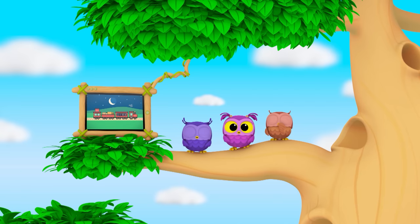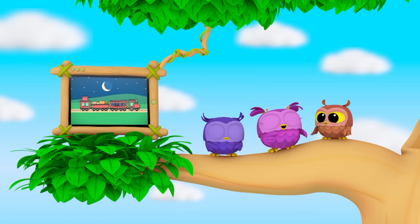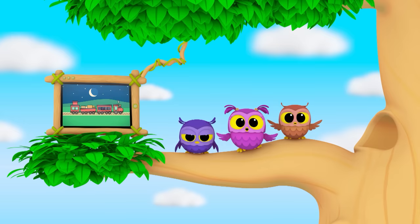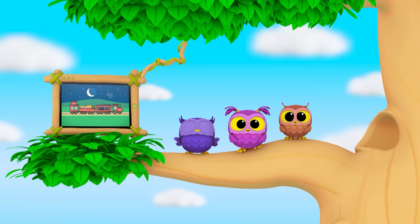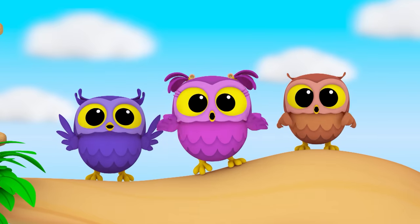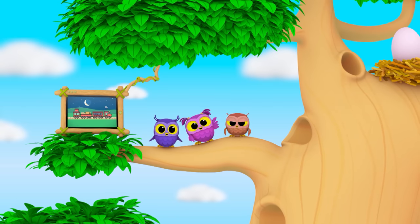Just like little Wuzz. Choo-choo! Wow, trains are super! Aren't they, Hoot, Scoot, and Wuzz? It's been wonderful learning about trains together. I wonder what we'll learn next time.